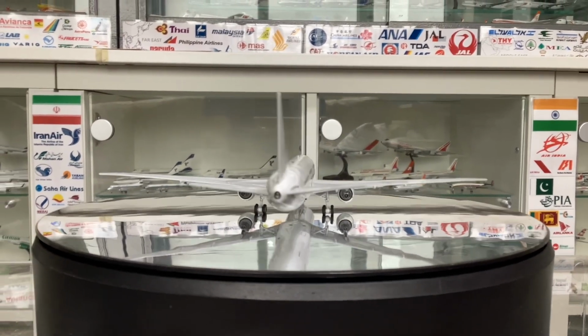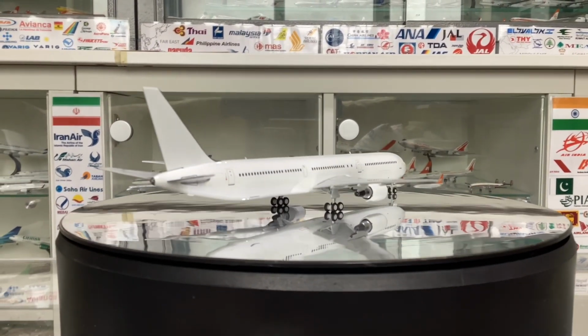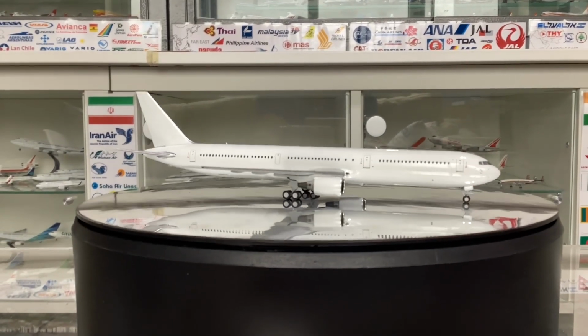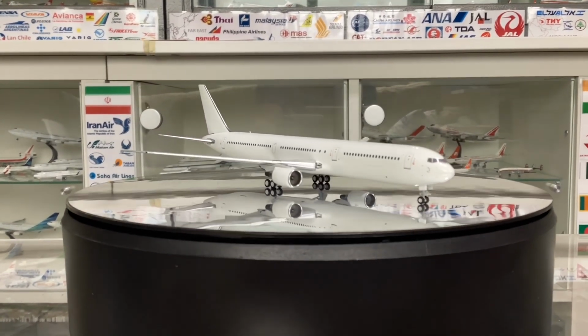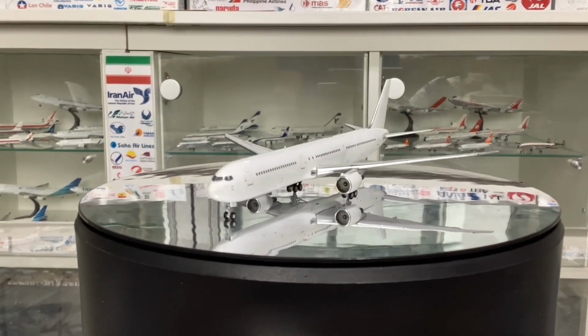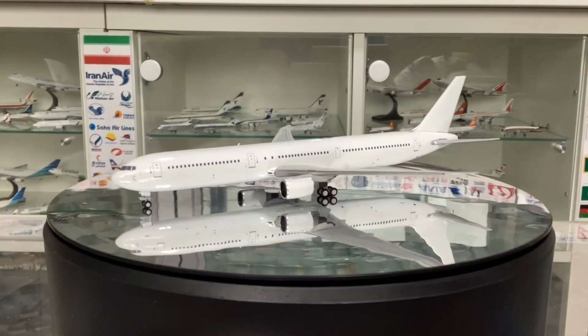You've had the JC Wings Gemini mold, which is pretty poor all over, really. And you've had an excellent version from Panda Models, which is really, really impressive. This 767-400 from NG, it's somewhere in between those, I feel, at the moment, but much closer to the Panda than to the JC Wings Gemini.